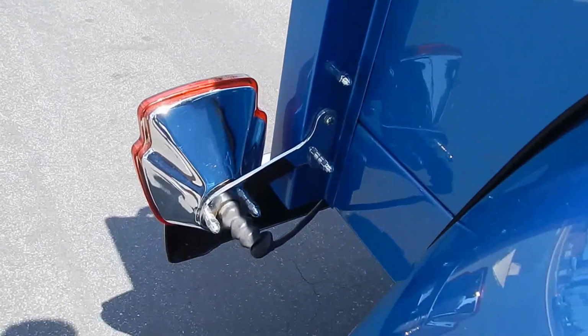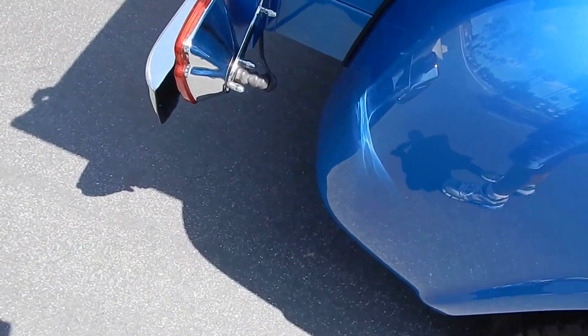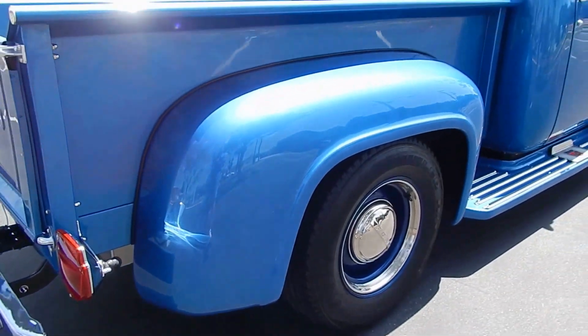Little windy. I'm trying to block the wind. But the bed on this truck is just gorgeous. We'll step back and let you take a look here.